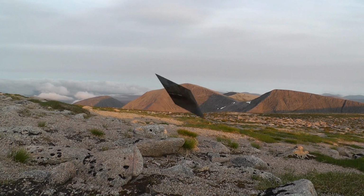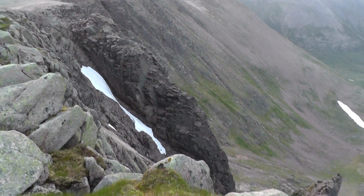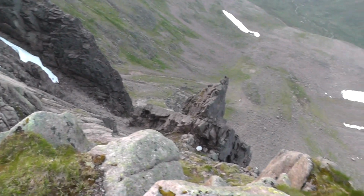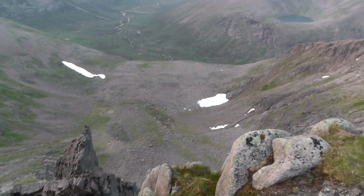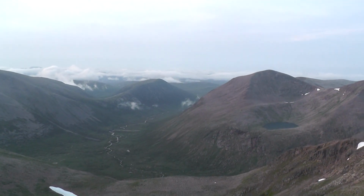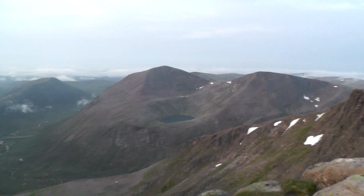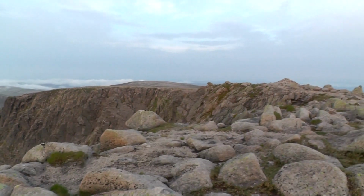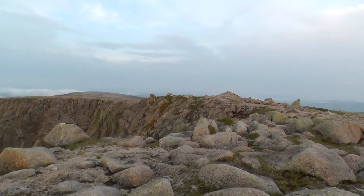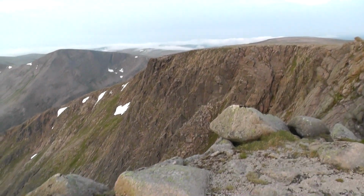So it's just gone 5:30 in the morning. Sun's up over there and we've went back to Braeriach summit. We have a temperature inversion going down over there. Here's our quarry for today. And there's the summit cairn there. Bloody freezing up here.